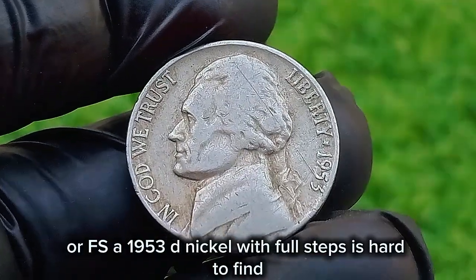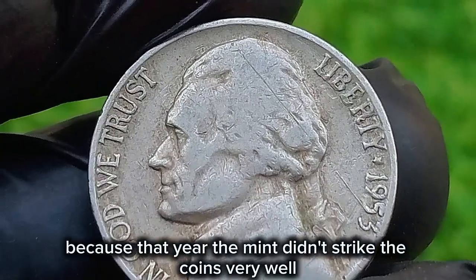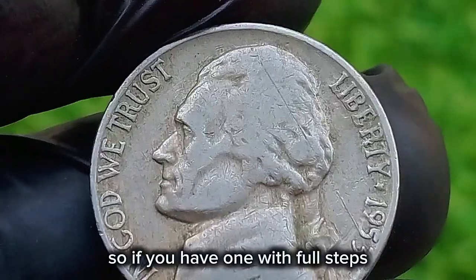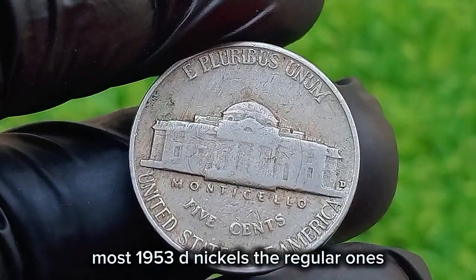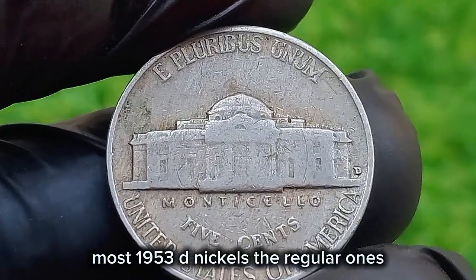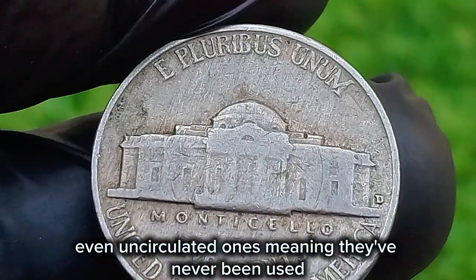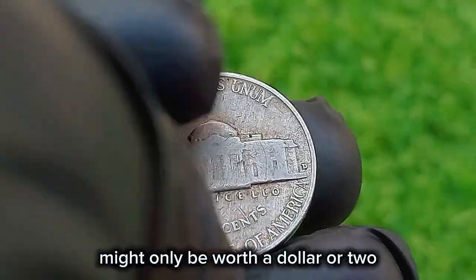A 1953 D nickel with full steps is hard to find because that year, the mint didn't strike the coins very well. So if you have one with full steps, especially with an error too, now we're talking serious money. Let's talk numbers. Most 1953 D nickels, the regular ones, are worth just 10 or 20 cents today. Even uncirculated ones, meaning they've never been used, might only be worth $1 or $2.